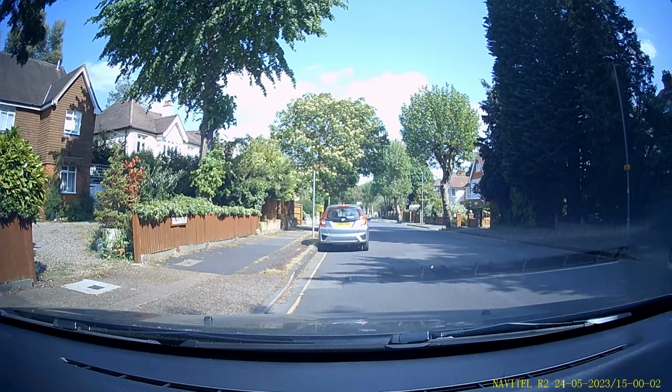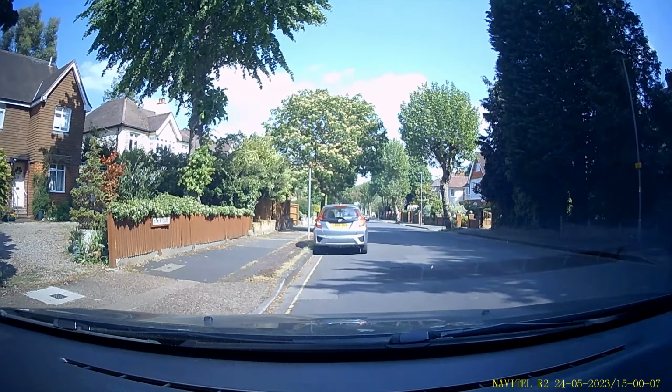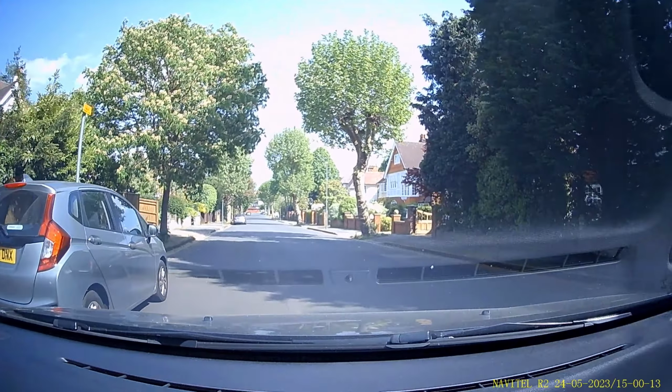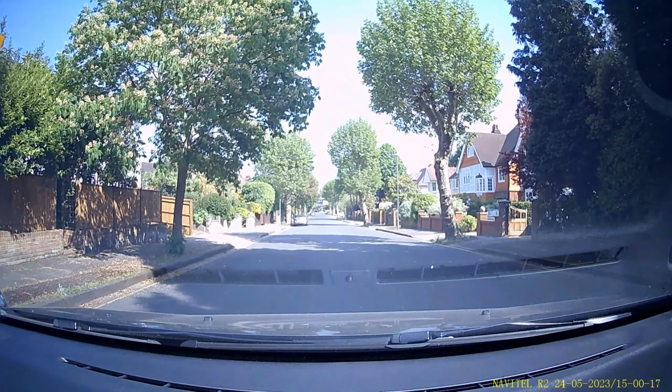Or they will do parallel parking. What's happening? Alright, so they will do a parallel parking. Okay.